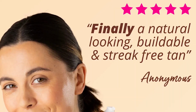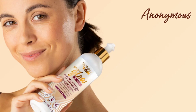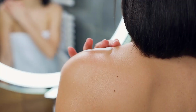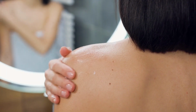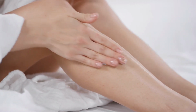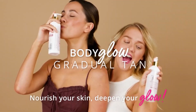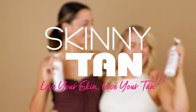What really sets the Skinny Tan Body Glow apart is its gradual tanning approach combined with instant bronzing effects. The lotion contains a subtle bronzer that provides an immediate glow, while the self-tanning ingredients work to develop a deeper, longer-lasting tan over time. This dual-action formula means you get the best of both worlds, instant gratification and long-term results. I was impressed by how natural and even the tan looked after just a few days of use.